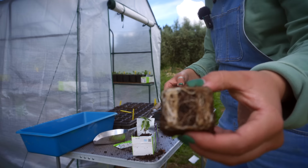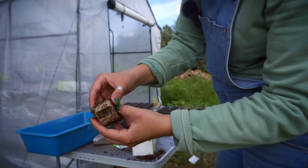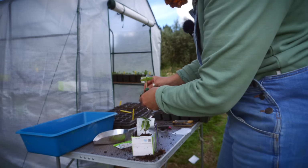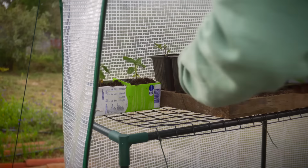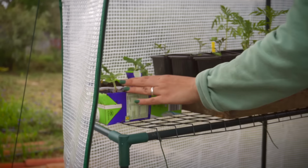Look how root bound that is. You don't really want your plants to get to that point. But hopefully this is still okay. I just don't want to put them this small on the ground, because I don't think they will be very strong. These are sunflowers.